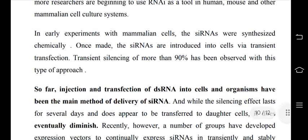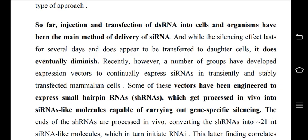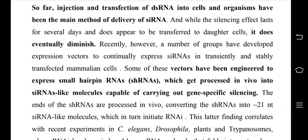In early experiments with mammalian cells, the siRNAs were synthesized chemically. Once made, the siRNAs are introduced into cells via transient transfection. Transient silencing of more than 90% has been observed with this type of approach. So far, injection and transfection of dsRNA into cells and organisms have been the main methods of delivery of siRNA. And while the silencing effect lasts several days and does appear to be transferred to daughter cells, it does eventually diminish.